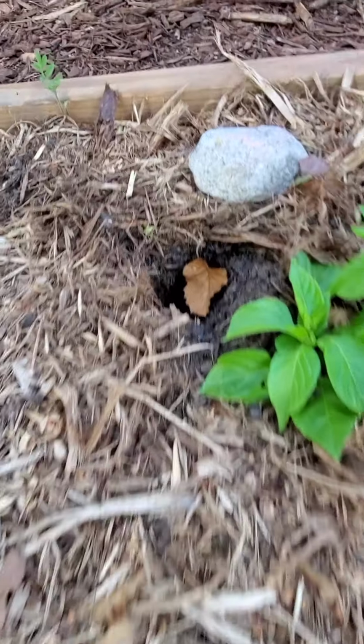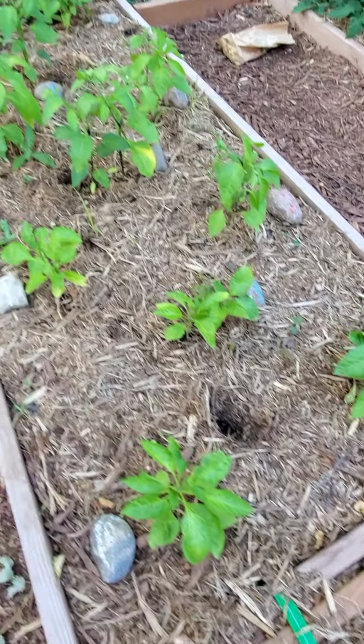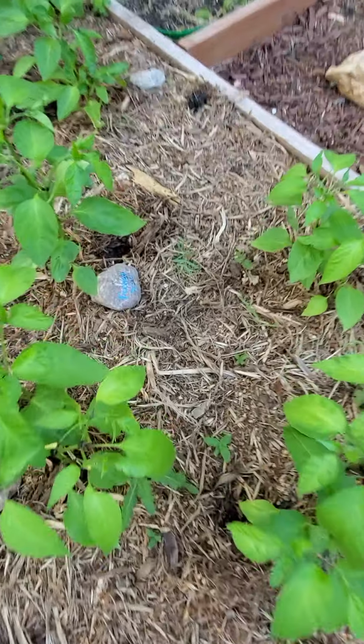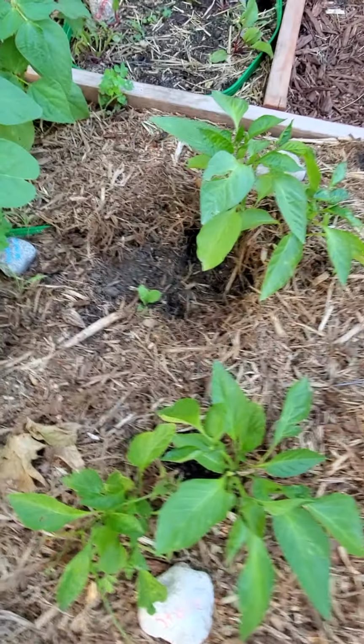These holes weren't here yesterday at all, but I came out today and every bed is full of them. Some of them are bigger than others, like this one. You can see that leaf in there, kind of how deep that hole is. There's another one here. Another one here. Over there. And a really big one right here.